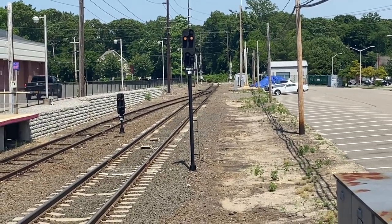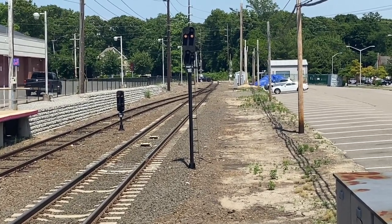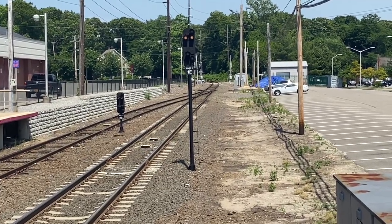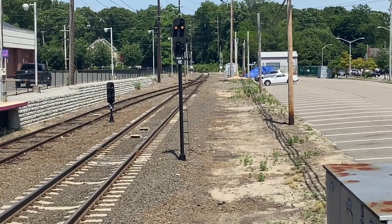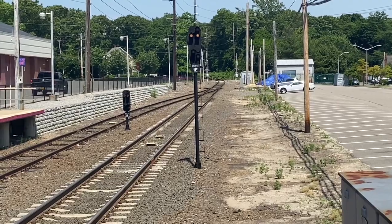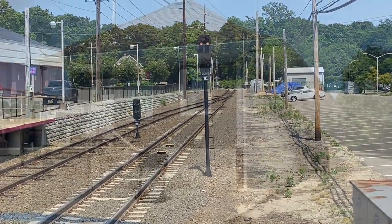What you're looking at right now are the pedestal signals from Post interlocking on the east end of the siding in Smithtown, right next to the bowling alley. This was always called Post. The west end of the interlocking here is Post 1. That used to be called Hare, H-A-R-E, but they've consolidated the name Post in both ends of the siding.